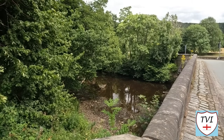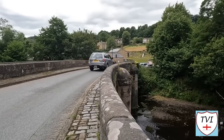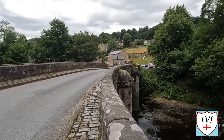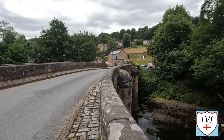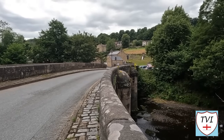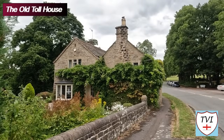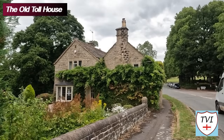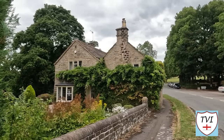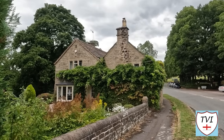By the 18th century, turnpike roads were established and Grindleford was at the meeting point of 3 of them. That brings us to the next landmark, over the river. On the other side of Grindleford Bridge there's a quaint little property known as Toll Bar Cottage, and yes, this would have done exactly what it sounds like. This would have collected tolls from users of this road because it was a turnpike from 1759 onwards.